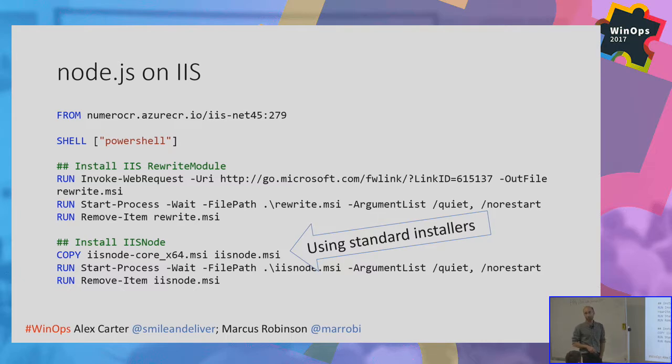Yeah, Node.js on IIS, so one of these services or containers needed Node.js. See, we're downloading the IIS rewrite module. Okay, installing that and installing Node for IIS, just using the standard MSIs. Although it's containers, there's nothing different, just the same things we do normally.